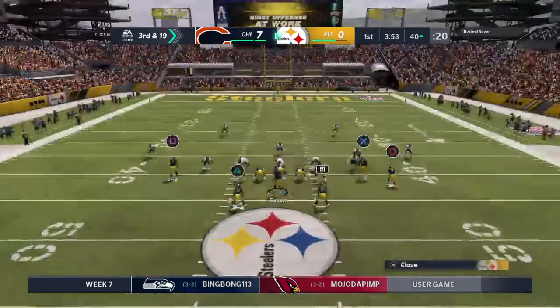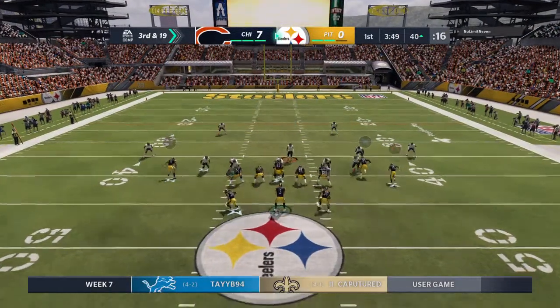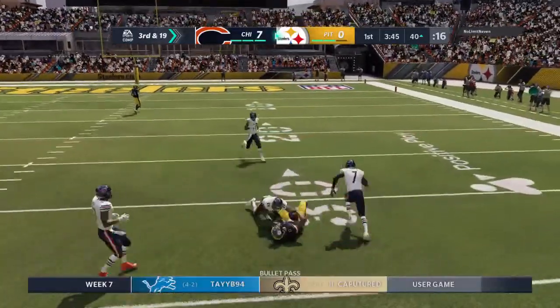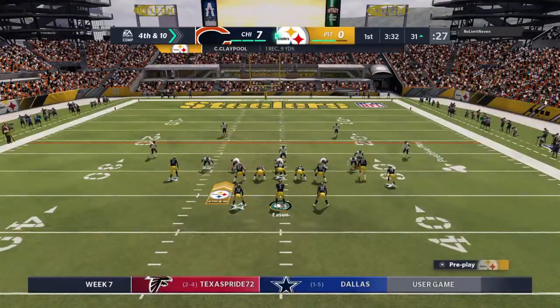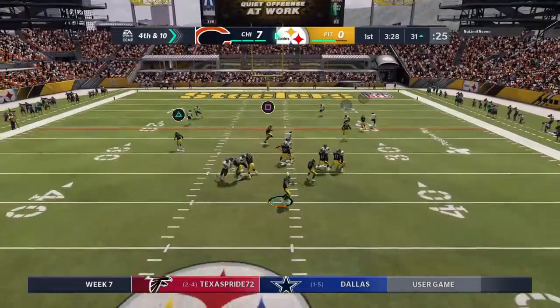The Bears bring out an extra defender in the secondary now for 3rd down. From the gun is Eason. This is Chase Claypool on the receiving end. And he's going to get this to the 31, but that is still well short of what he needed. They do get 9, but it leads to 4th down.